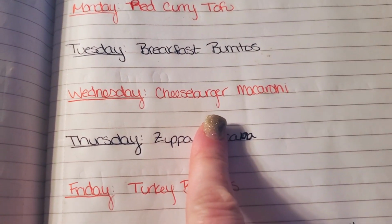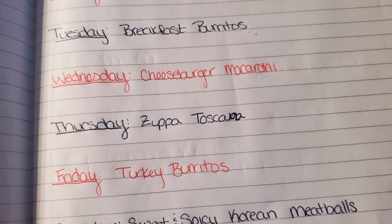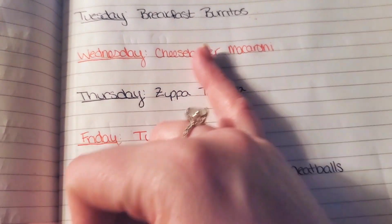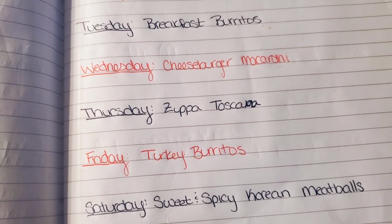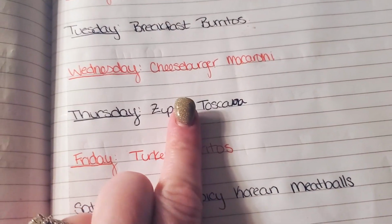Wednesday, I will be trying a cheeseburger macaroni. If you're familiar with like Hamburger Helper, it's going to be along those lines with like a homemade version. I've never made anything like this, but it's one of those convenience meals where you basically just have the ground meat and the macaroni and some cheese, and you throw it all together and you make like a little sauce, and it's like a one pot type dish. So I'm gonna give it a try and see how it goes.